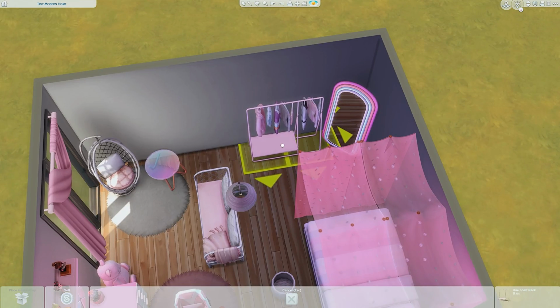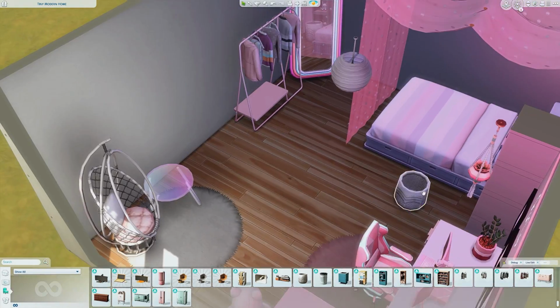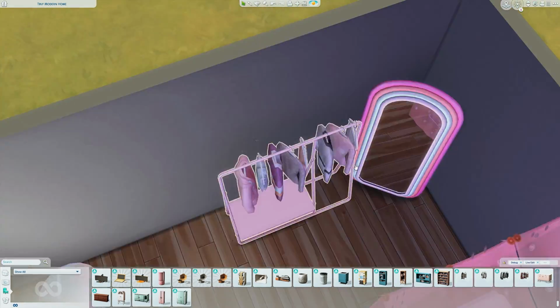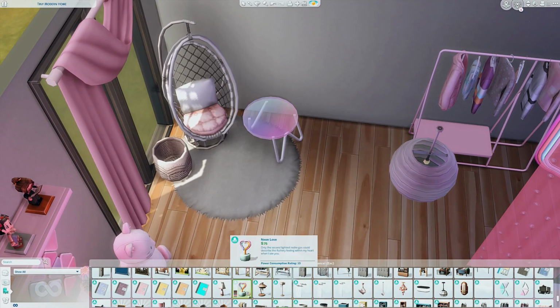I also had to use this new mirror, which is really, really cute too. It's just a shame it doesn't actually light up. It looks like it's sort of lit up, which is quite cool, but there's no actual light emitting from it. I tested it by putting it in a dark room. I had to see for myself if it did.